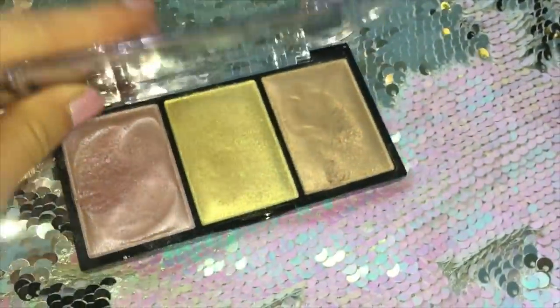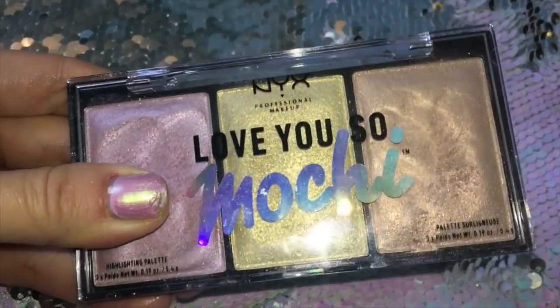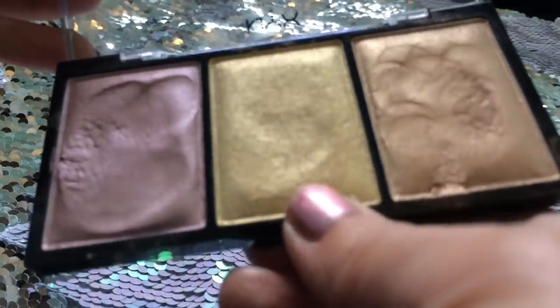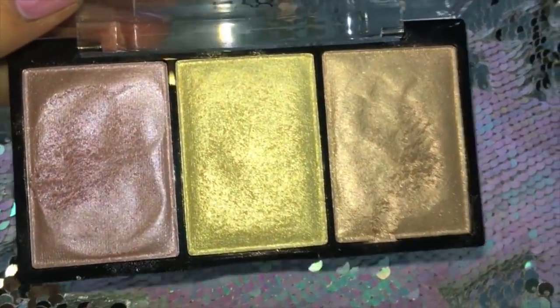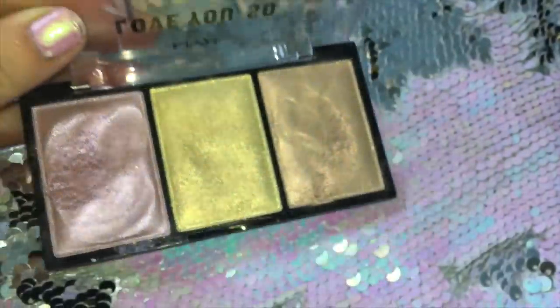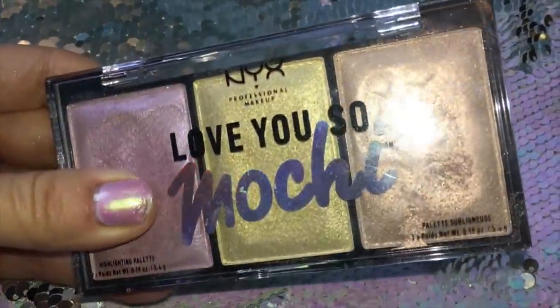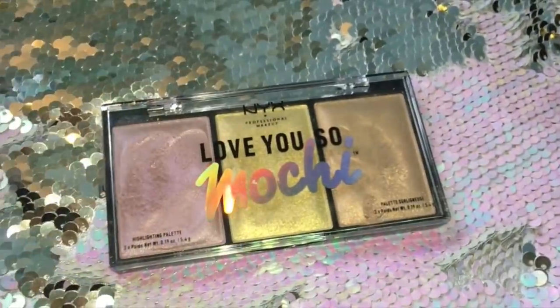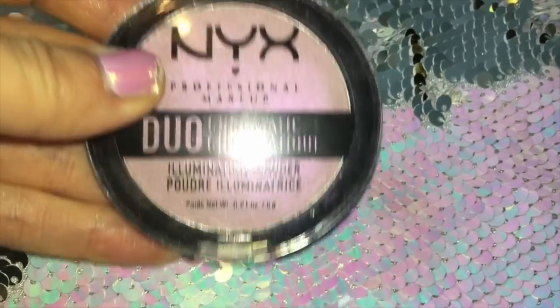I was so excited about this when it was first released, but other than the yellowy gold shade in the middle, I just didn't like it. I just didn't find that they made much of an impact on my face. It was so disappointing, and I'm not going to keep the whole palette just for this shade, so this one is going to go. Adios.